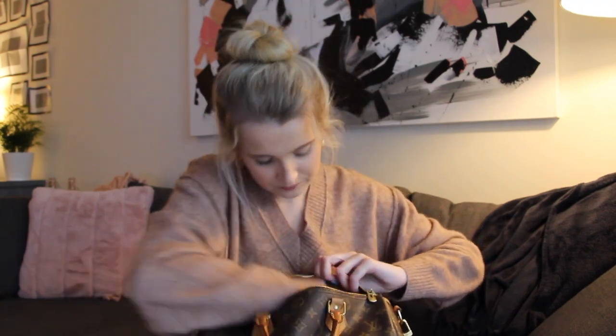What else do I have in here? I have a scrunchie. This one's from Lululemon. This is the only scrunchie I own.